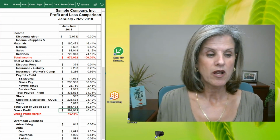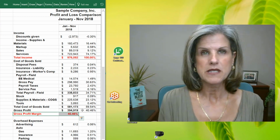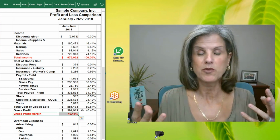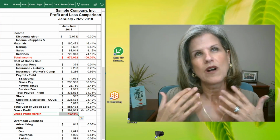And then your gross profit margin is your rate of return. So margin, by definition, simply means a percentage. That's all. When somebody uses the expression margin, it simply means it's a percentage. And percentages are what I call the great equalizer. So why the great equalizer?